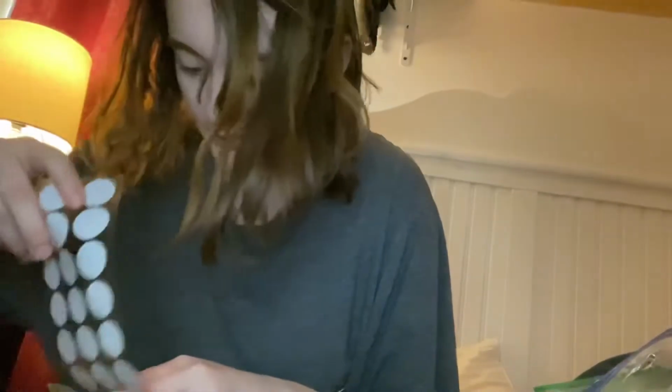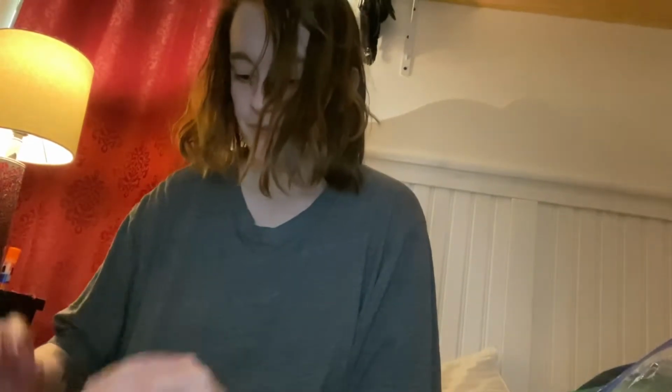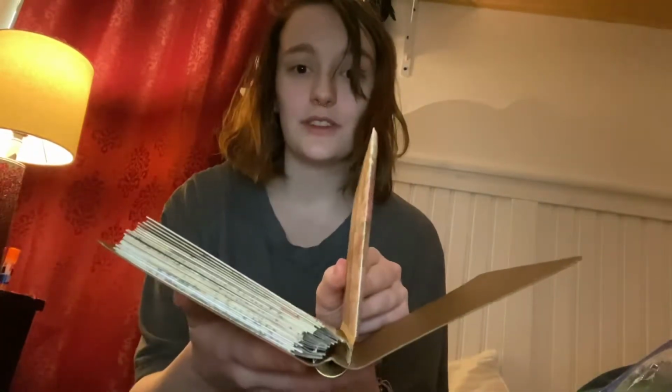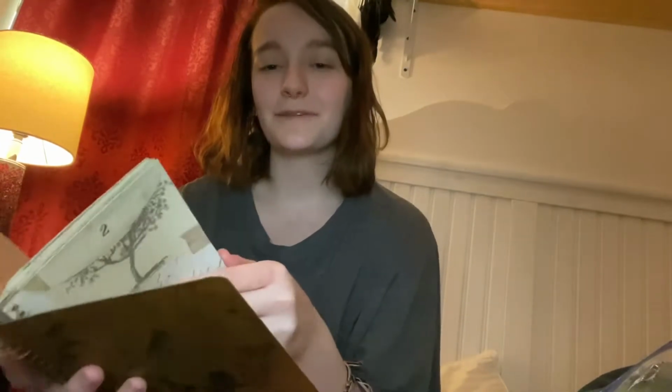Now that we have done that, oh, I should show you what I have done with this. So, I don't know if I said this yesterday. I think I did. That once I finish this, I want to use it as just like a general storage space for all my stickers. So I've already labeled this one Vintage Advent Calendar, and I'm putting all the stickers in here. I may have to make a second one because this one is like thick already. But yeah, exciting.